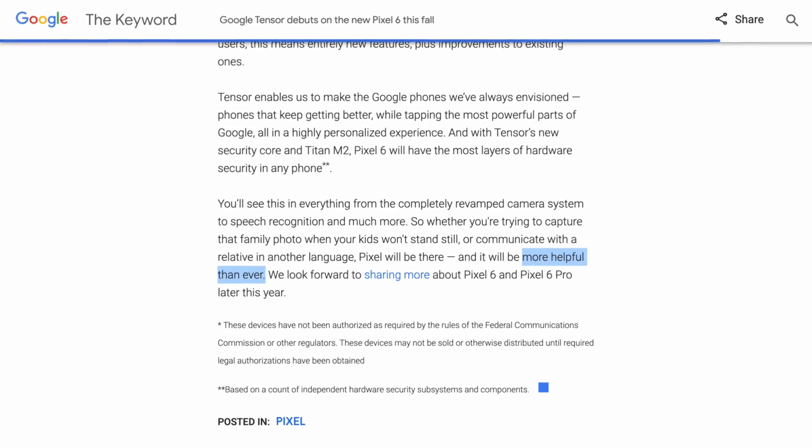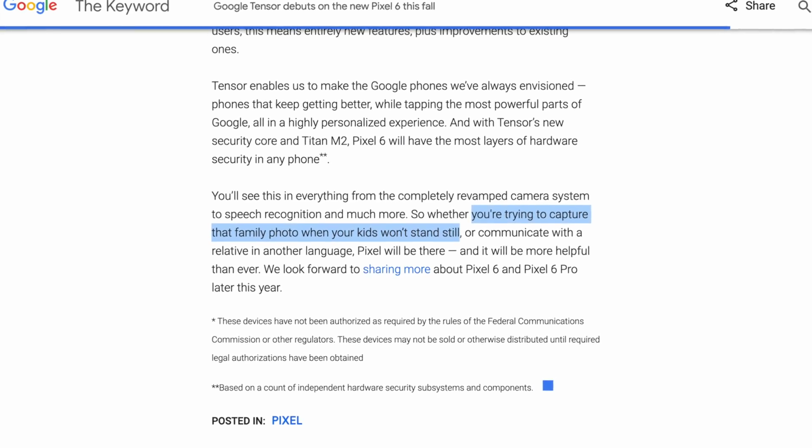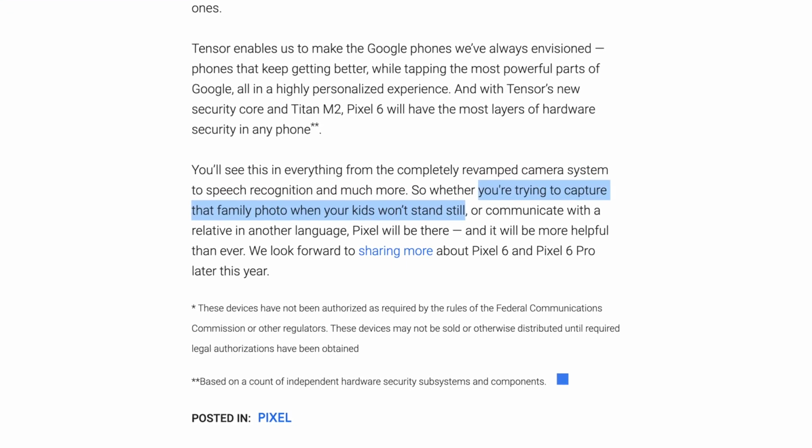So one example Google gives of the Pixel 6 being, and I quote, "more helpful than ever," end quote, is with, again, that Tensor SoC and also the new cameras on the back. Quote, "You're trying to capture the family photo when your kids won't stand still," end quote. And that's just one example.